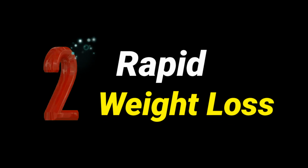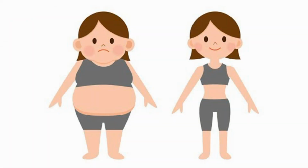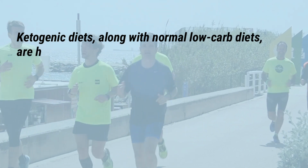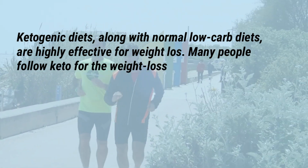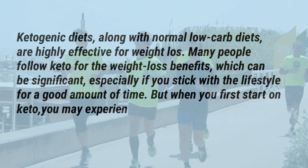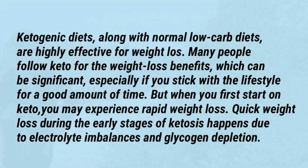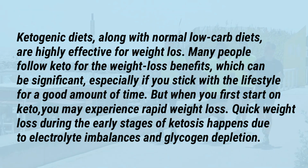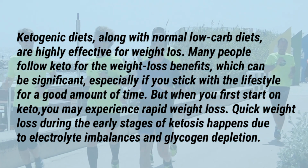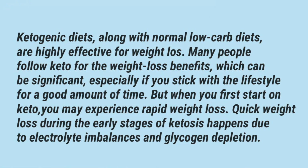Number 2. Rapid weight loss. Ketogenic diets, along with normal low-carb diets, are highly effective for weight loss. Many people follow keto for the weight loss benefits, which can be significant, especially if you stick with the lifestyle for a good amount of time. But when you first start on keto, you may experience rapid weight loss. Quick weight loss during the early stages of ketosis happens due to electrolyte imbalances and glycogen depletion.